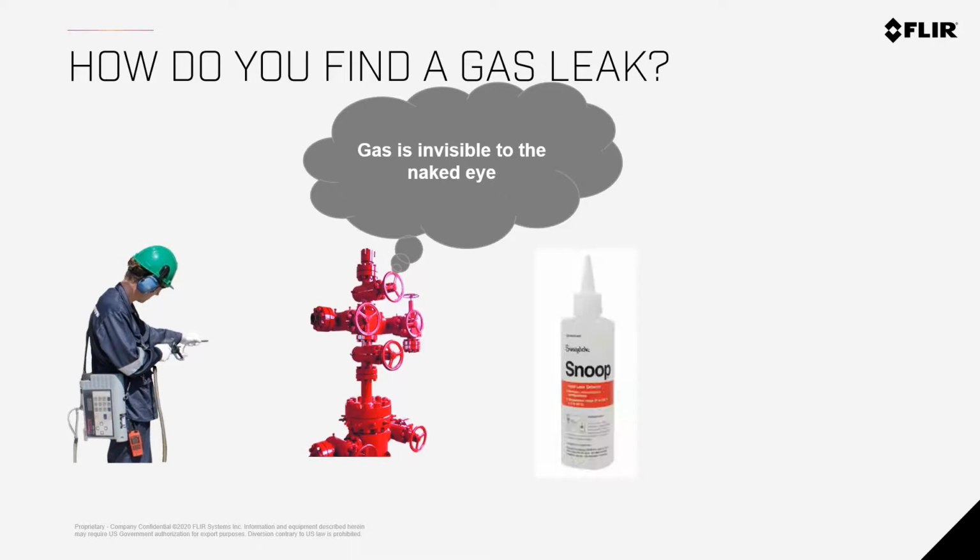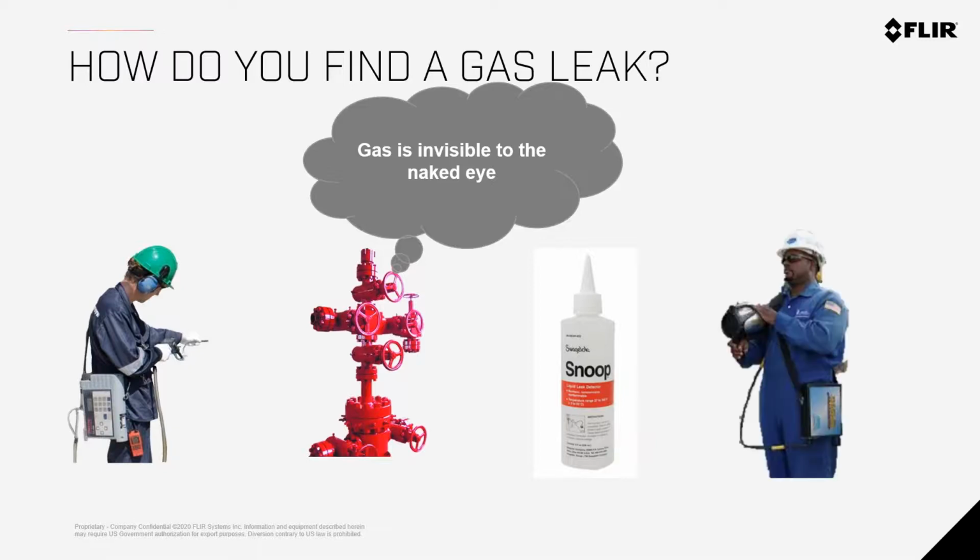Another method is the snoop method, the soap and water test. Again, labor intensive, but the idea here is you put a little soap and water where your valves are, and if you get some bubbles coming up, you know that there's some air escaping, you know that you have a leak there, then you can go and close that loop. Again, very labor intensive, walking around with the soap and a bucket of water to all those different potential leak points.